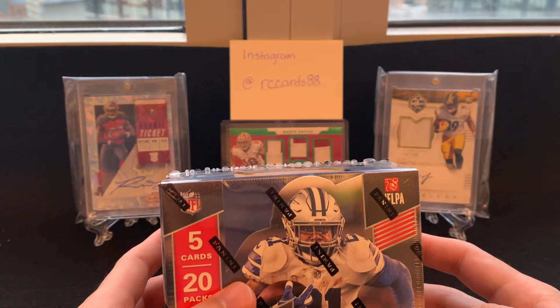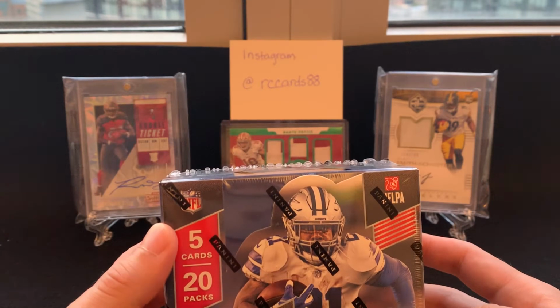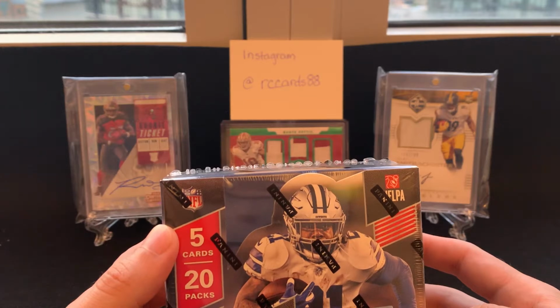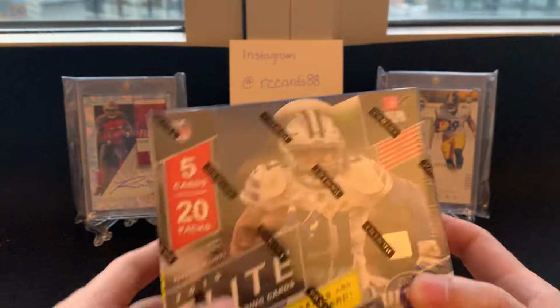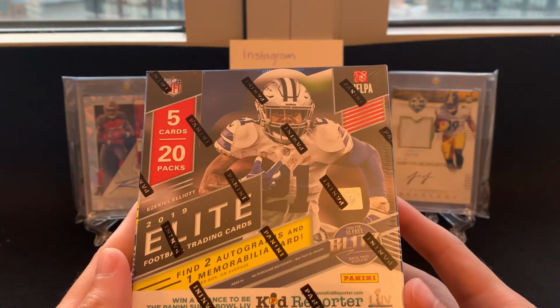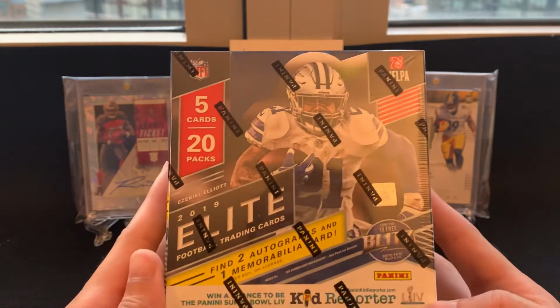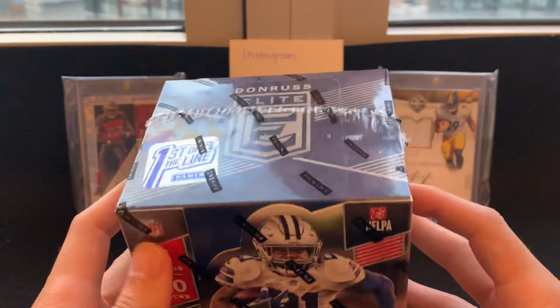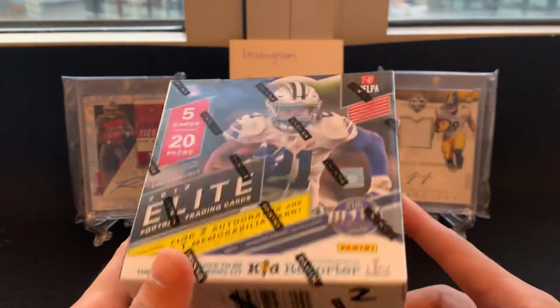Hakeem Butler, which I actually have traded. And we got a Turn of the Century numbered out of 49 for Tony Pollard, which also has been traded. We also got some really cool short prints of a Deshaun Watson, primary colors out of 5. And we got a Marquise Brown rookies numbered out of 8. So that being said, really excited to get into this and open up this pack.